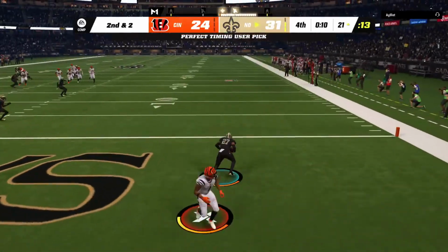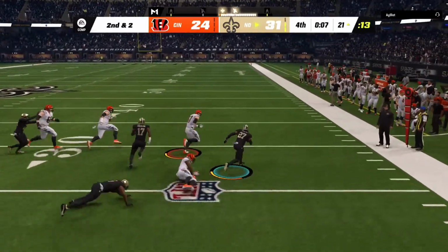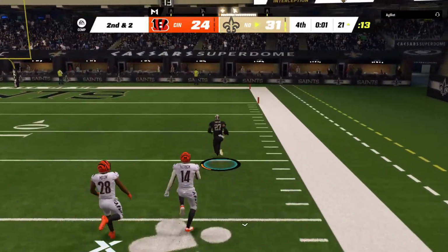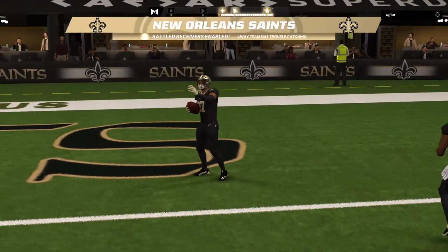Oh, that's going to be a costly one. It's intercepted. Picked off by Alontae Taylor. And he will take this one home. It's a touchdown.